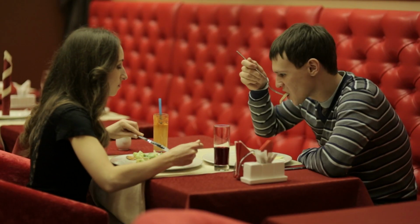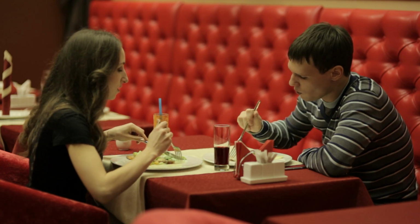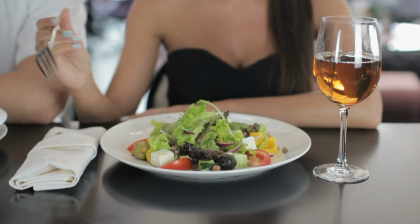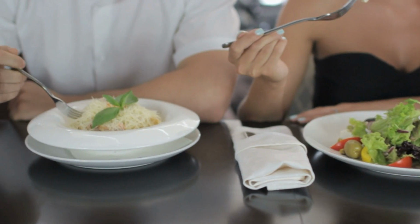In America, your fork will be in your left hand and your knife will be in your right hand. Once you've cut the meat with your knife, you'll place the knife away and then swap the fork to the right hand to eat. In Europe, it's the other way around. We keep our fork in our left hand, our knife in our right hand the whole way.